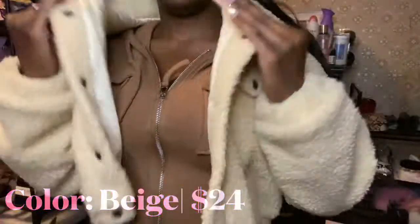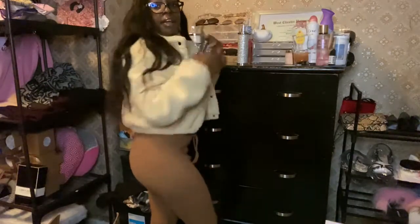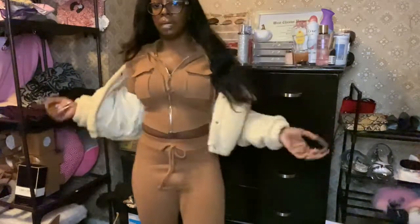Okay, so this is the jacket. As y'all can see, the jacket is lit. This jacket is popping. It's giving me crop beer. It's giving me chic. It's giving me, you don't even gotta wear it for real. You could do one of these numbers. I pulled a number like this a couple times.